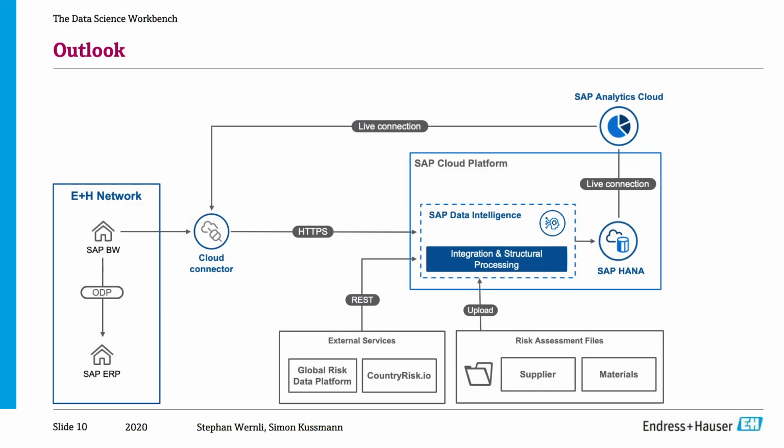I hope you enjoyed our demo and we were able to show you the implementation process of this specific use case. I would now like to show you some further improvements we are aiming for in the future to increase the benefit of this project.